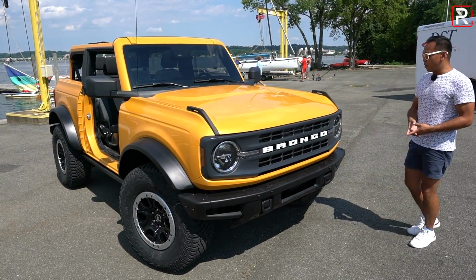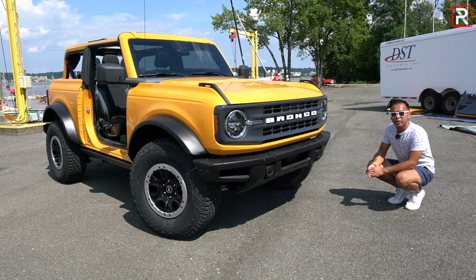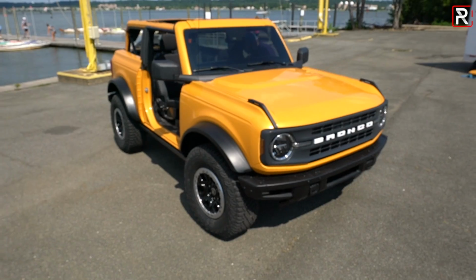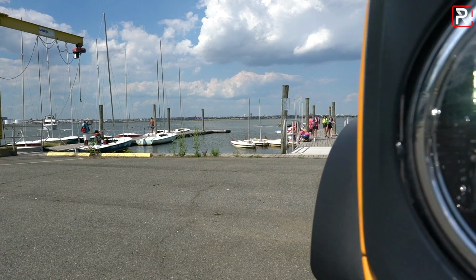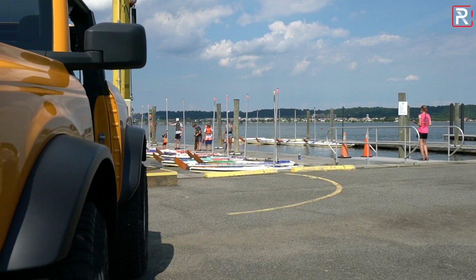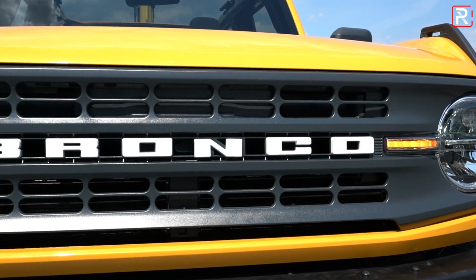And seeing this truck in person, I have to say, I'm super impressed because literally what Ford did here is they took the Wrangler formula and I think they made it even better. Although it has the iconic look that you expect from the Bronco, Ford kind of gave it its own identity. It doesn't look like a copycat of the Wrangler. It looks like the rebirth of the Bronco. You can see the grille has Bronco spelled out right in the center so you don't forget what this is. You've got these circular LED headlights with LED daytime running lights, LED turn signals.